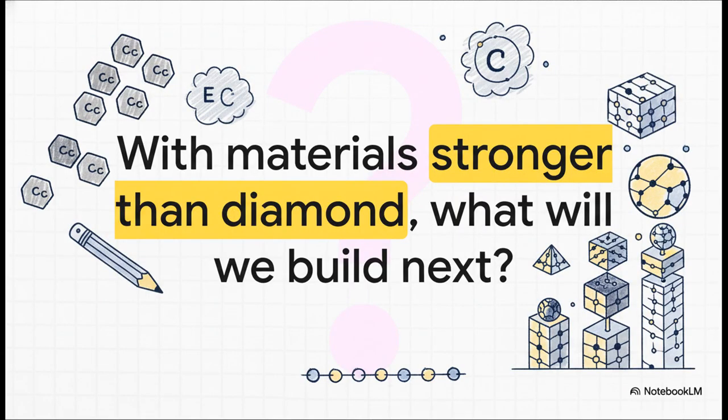And that brings us right back to where we started. We went from the simple carbon in a pencil all the way to a single sheet of atoms that could literally change our world. It just goes to show you that even inside the most common, everyday elements, there are these incredible secrets just waiting to be found. All you have to do is rearrange the atoms. So that leaves us with one final, huge question. Now that we have these new, unbelievable building blocks, what on earth are we going to build next?